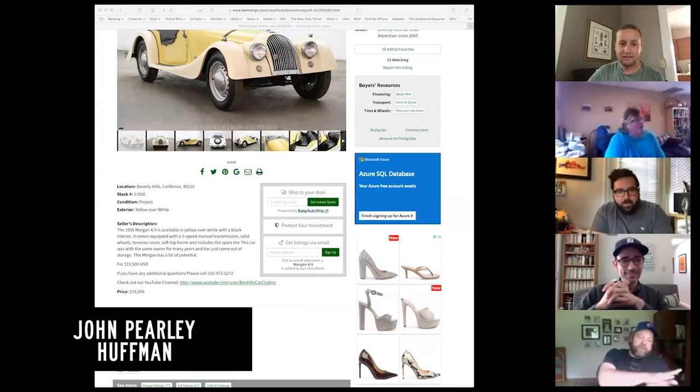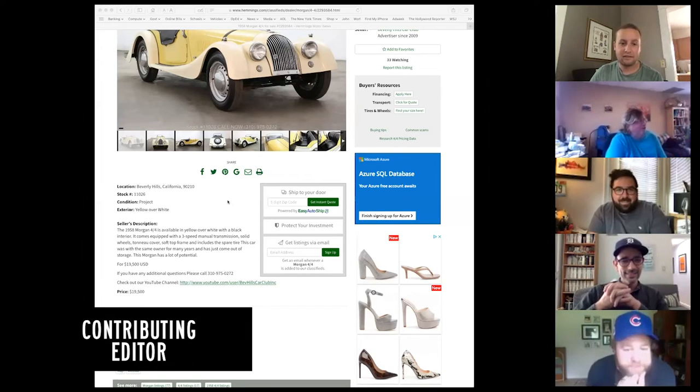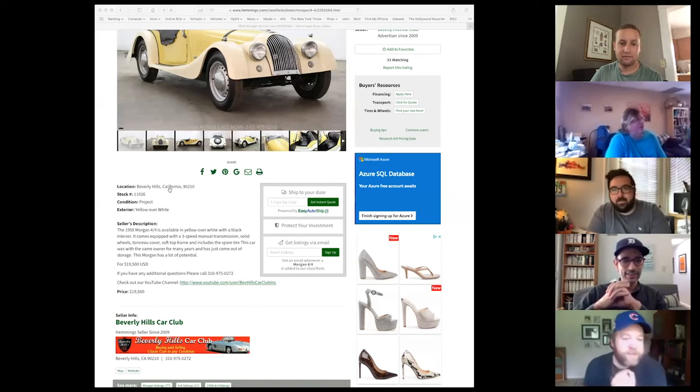Morgan. Yeah. Wow, what is this? It's a Morgan 4.4 1958. Can you scroll up, Pearlie? We can't see the top of your screen. Does that say termite damage? Yeah, it probably has termite damage. It probably has all sorts of damage.